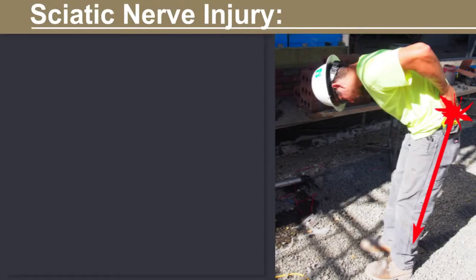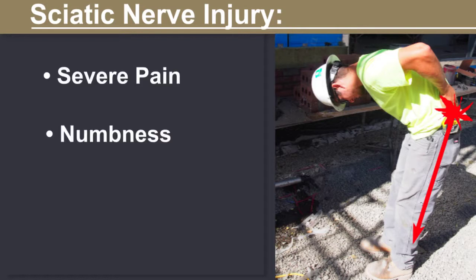When this happens, it may cause severe pain and numbness in the sciatic nerve that runs down the back of your leg. If you experience this type of pain, go see your healthcare provider. These injuries can be disabling and cause you to miss many days of work.